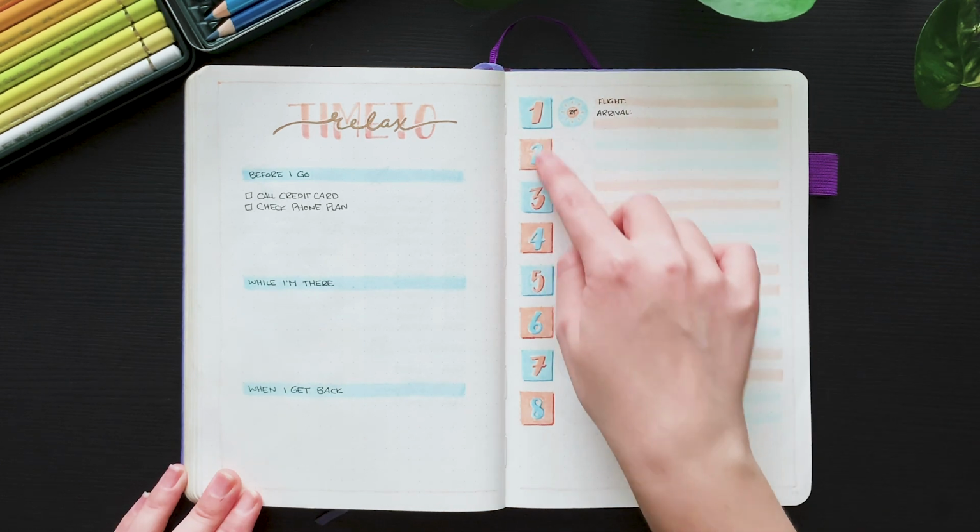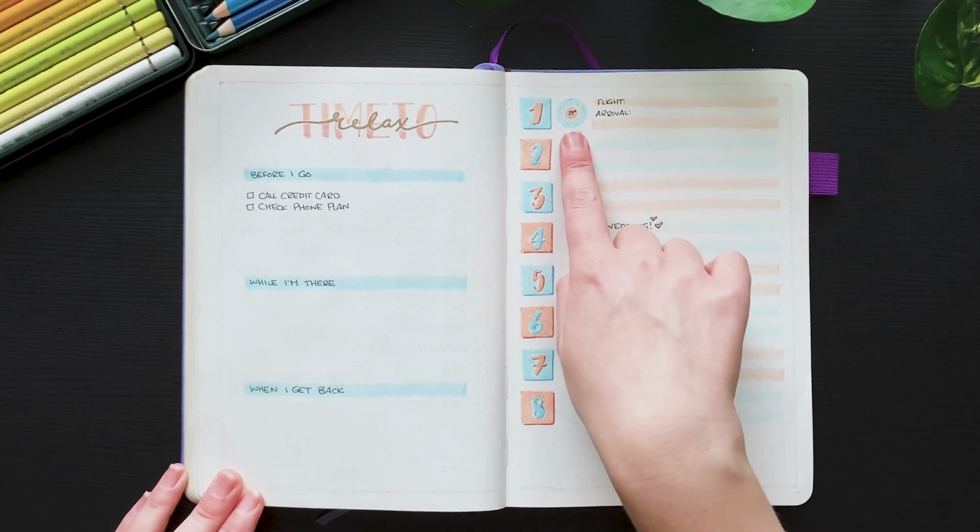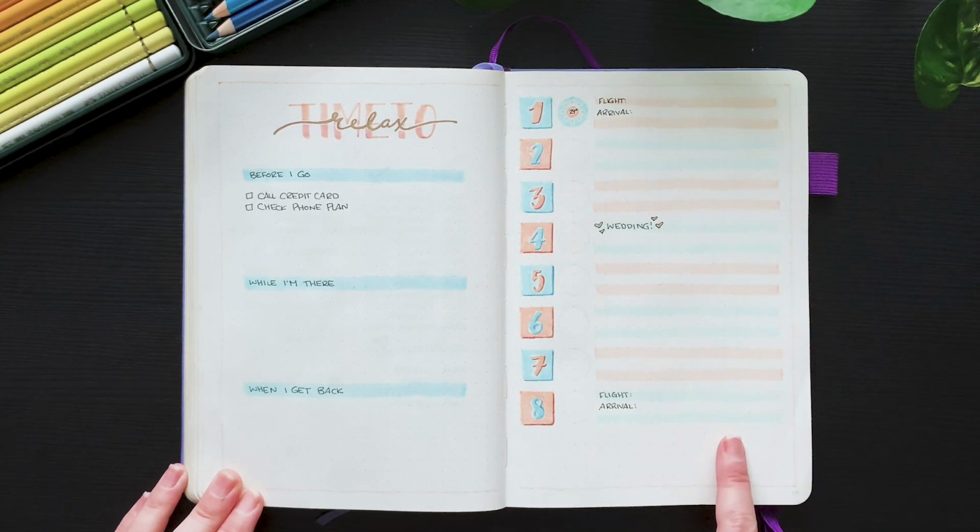On the right, I just numbered the days I'd be away and put a circle next to each one so that when it's closer to the date I'm leaving, I can fill in the weather for each day, which might also help me decide what clothes to pack. I also left some lined space next to each day so that I can write down any important events, flight info, and even take notes on fun little highlights of the trip.